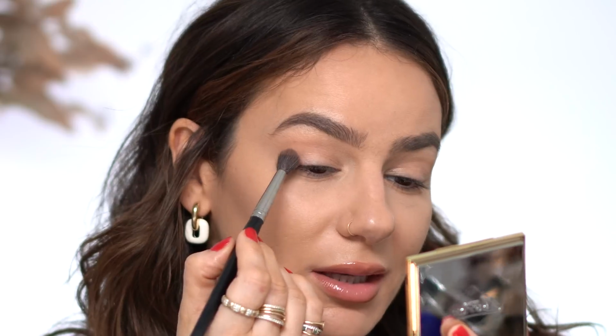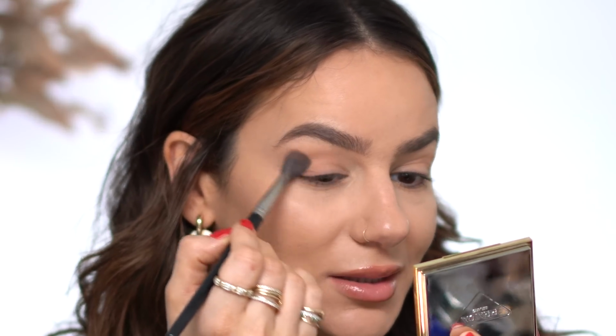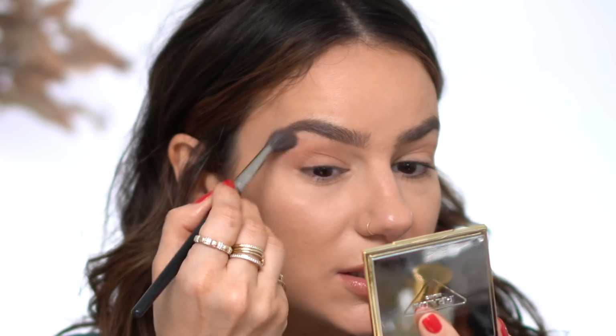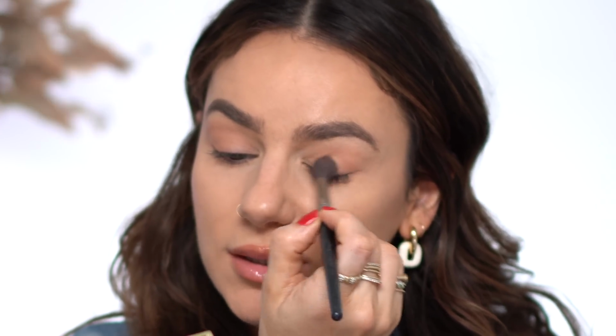I'm going to try to be quick with this because I want to test out all the colors from Tower 28. So this is just kind of a little bit of a bonus product. So I'm taking the lightest shade right here. I kind of wish the lightest shade was in the middle and the deepest one was there, but oh well. I know this is not intended necessarily for my skin tone, so I think if you have deeper skin tone, you actually probably really appreciate this layout.